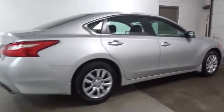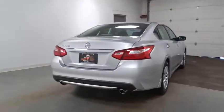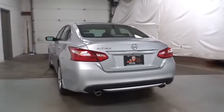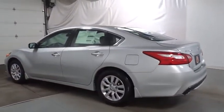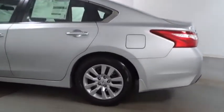Here are some of this vehicle's great options. Keyless entry, front wheel drive, trip computer, clock, electronic stability control, day and night rear view mirror, tachometer, outside temperature gauge, cloth seat trim, engine immobilizer, power rear window sunshade, 4-piece floor mat set.